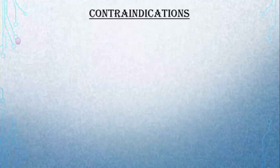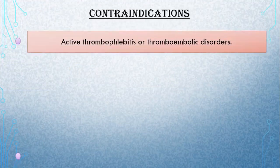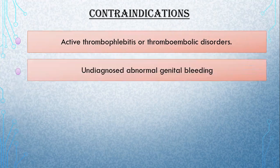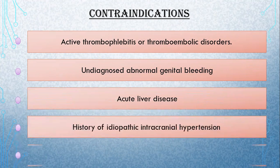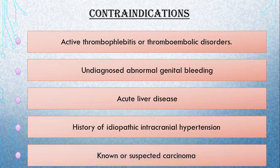Now, there are some conditions in which this drug cannot be prescribed. These conditions include active thrombophlebitis or thromboembolic disorders, undiagnosed abnormal genital bleeding, known or suspected carcinoma, acute liver disease, and history of idiopathic intracranial hypertension.